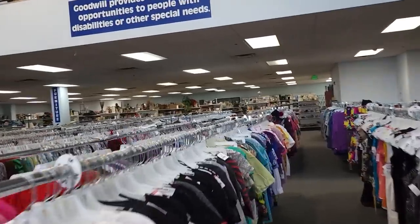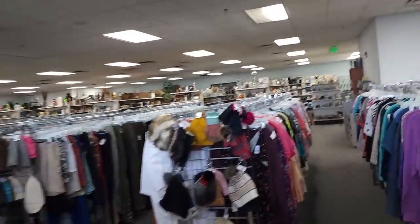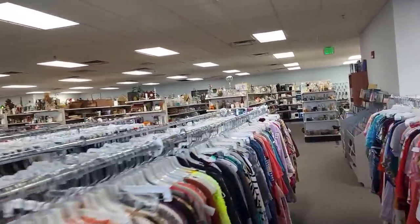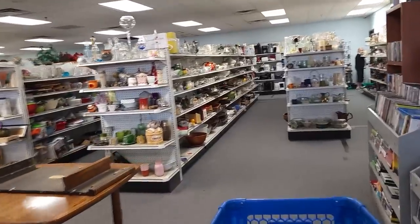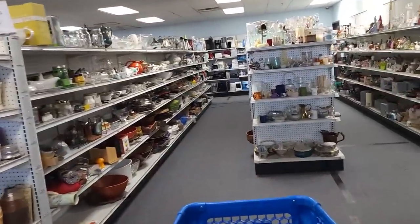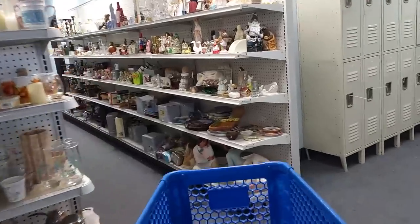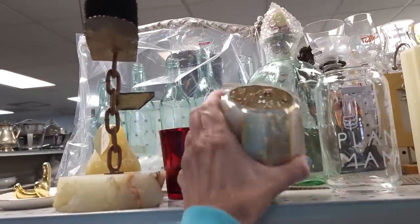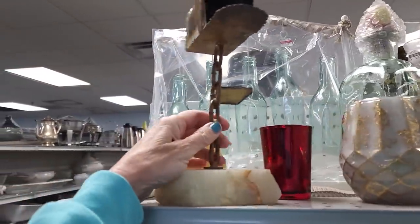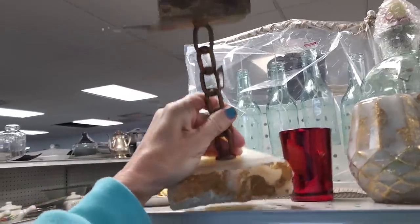So the hard goods are all the way back in the back here. It's a much bigger Goodwill than it looked like from the outside. So that's encouraging. Well, let's get back here and see. Oh my gosh, I see shelves and shelves of good things. How fun. Oh, I like this. I like this little mailbox mounted on onyx.